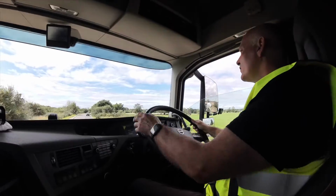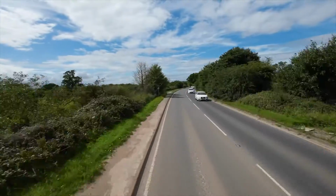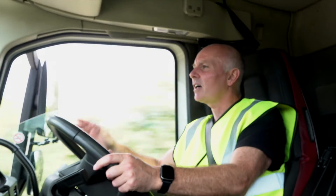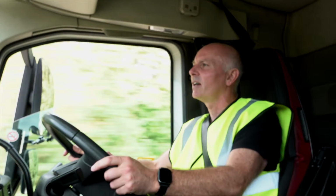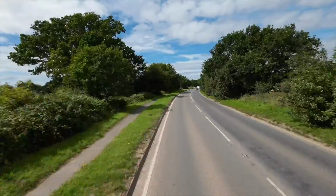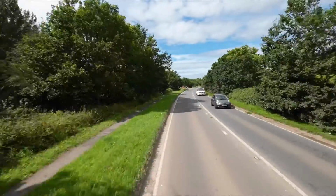Speed limit, as you can see, is 50 miles per hour. I'm doing, what, 45 at the moment. The reason I've kept it down below the 50 is because I can't actually see it clearly enough ahead to push up to 50 in case there might be a cyclist or a broken down car or a hazard of some sort.